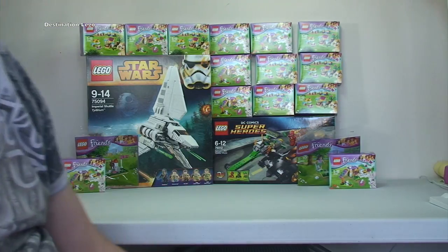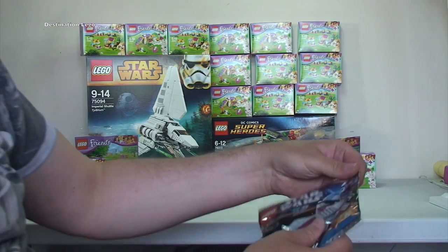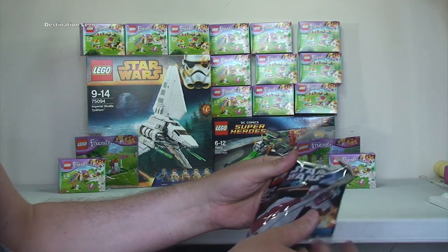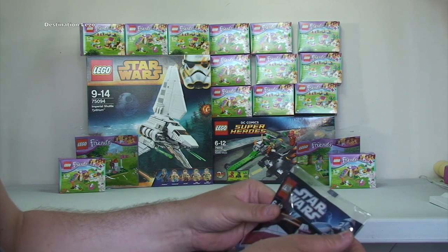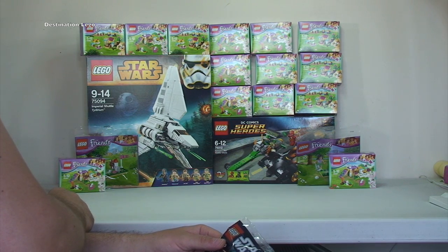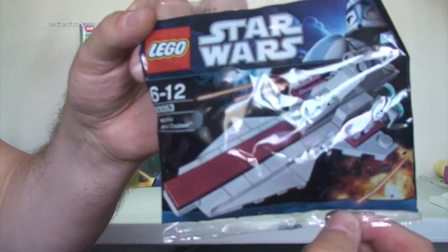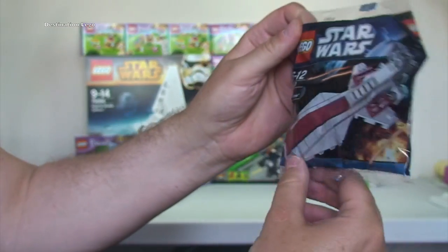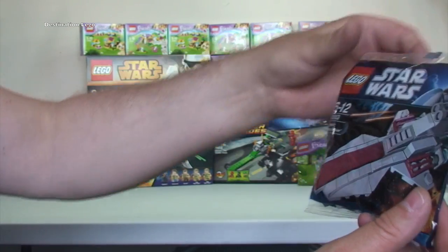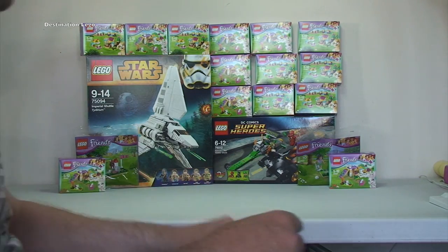Oh, that's very kind. A freebie in there. So before Ethan brings this in, I don't remember ordering this. I didn't think I did. So that's a freebie. So thank you very much. We got a little freebie poly bag there. Awesome. Republic Attack Cruiser. Thank you very much. You know I love a poly bag.